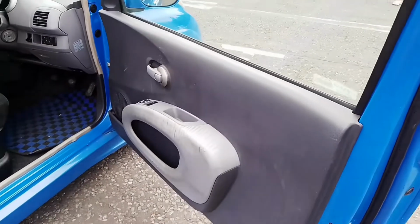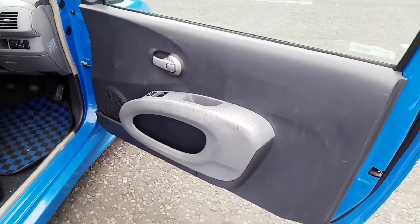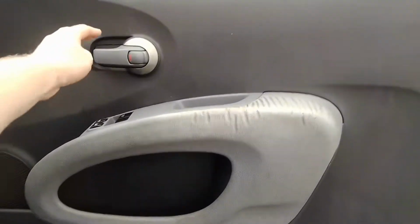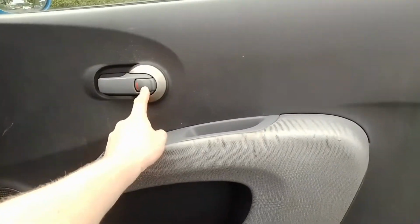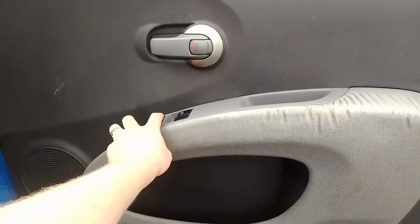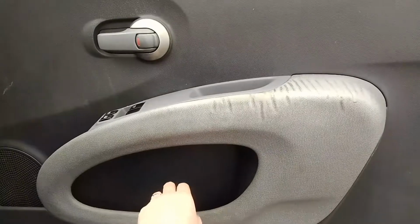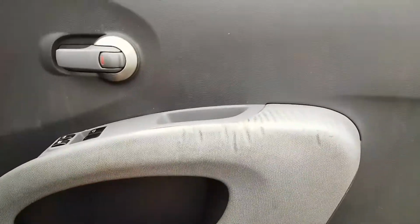Just going down from the doors, it's a very basic and easy door. You've got your door handle here, your lock switch, your window cutout, your central locking buttons, and your electric windows. You do have a door pocket here.